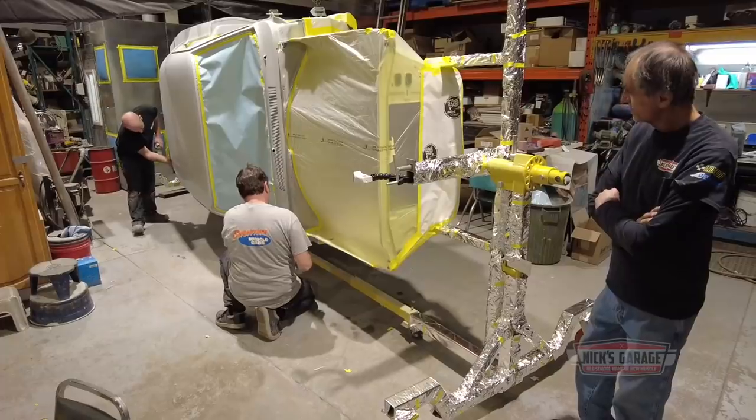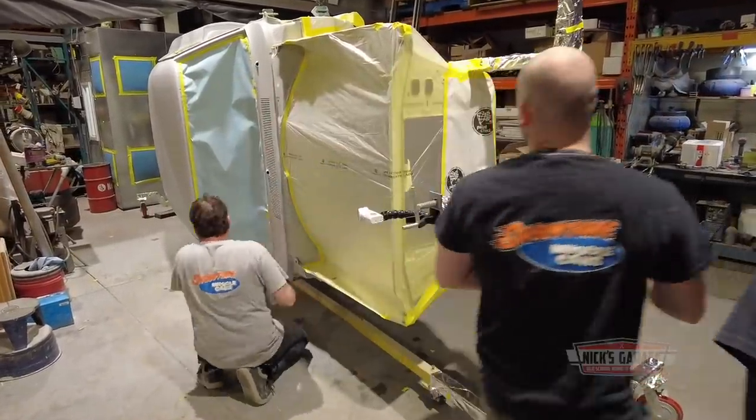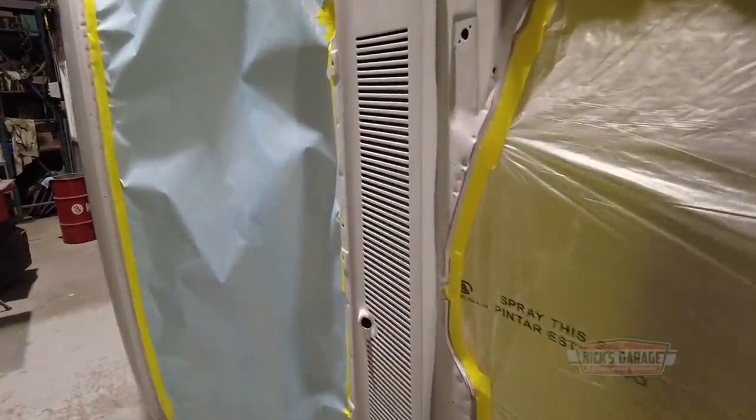One giant Mopar for us. That's it. This is a big car. It's a really big car.